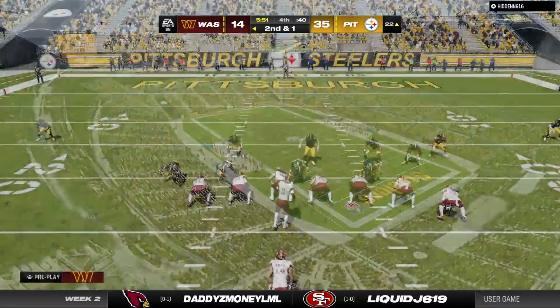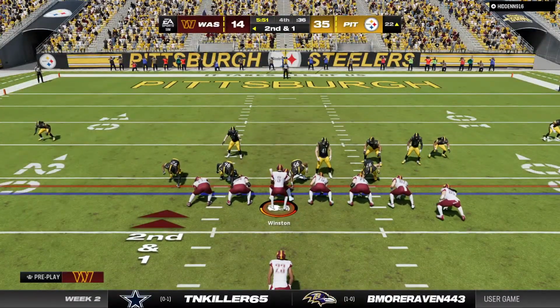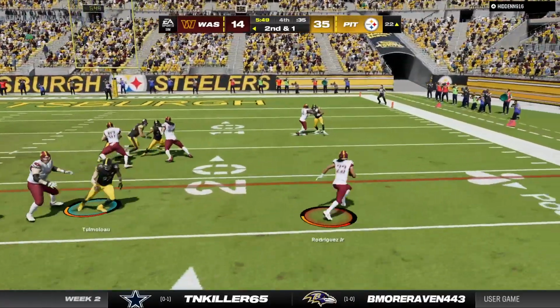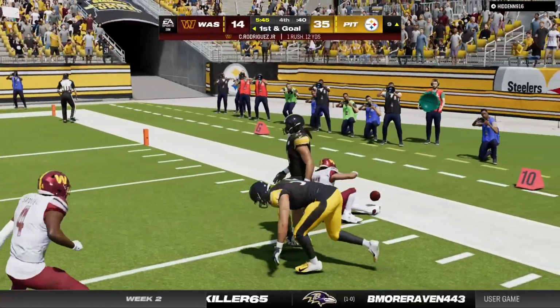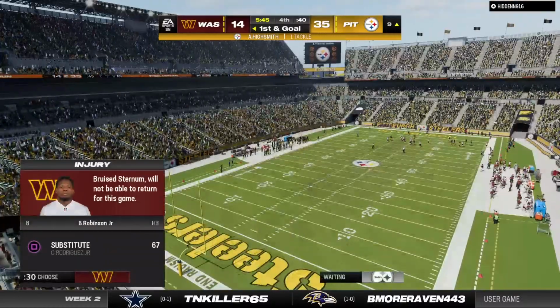Now we get a stoppage because, as you can see, a member of the Commanders in some obvious discomfort. The medical staff will attend to him, and we will step aside. And he gets it inside the 10 to the 9. A solid pickup of 12 yards, and now they're knocking on the door.